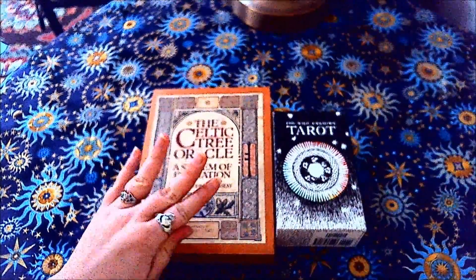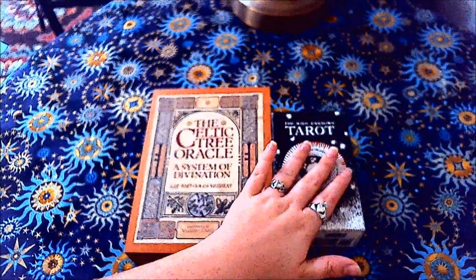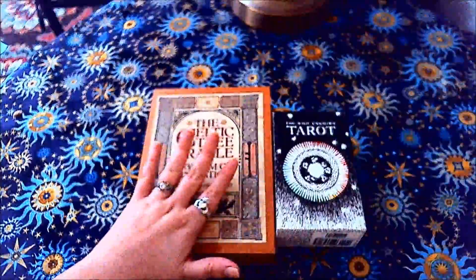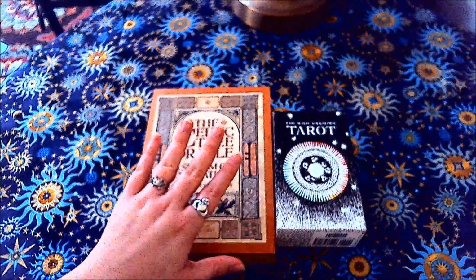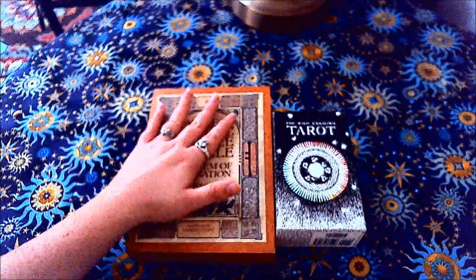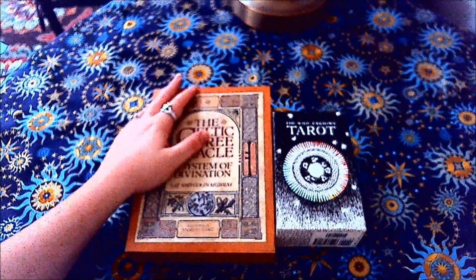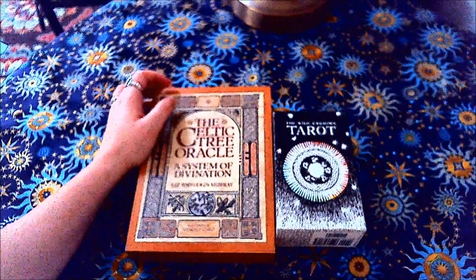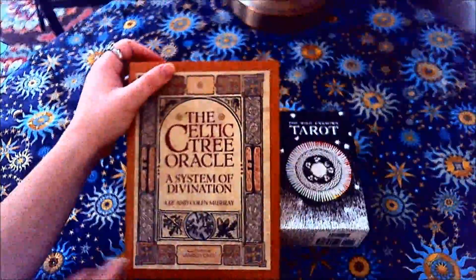And I decided to mix things up a little bit this week because I have two new decks which have been blessed during the full moon. And I really just wanted to use these during this week's reading and next week's reading. I know I normally use the Gita deck for my weekly readings, but I really just wanted to have a little bit of fun and mix things up and see how I liked using the Celtic Tree Oracle instead.